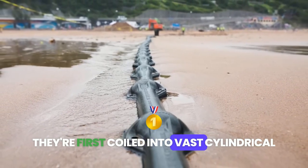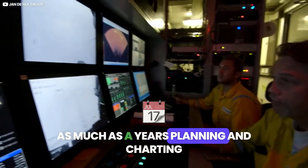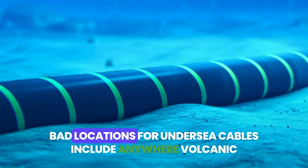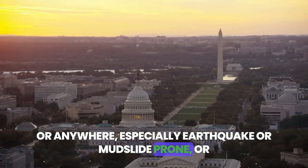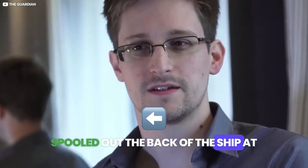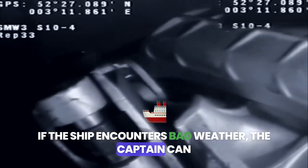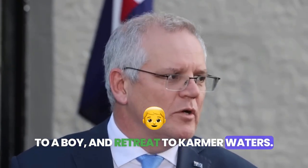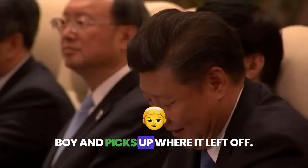How are the cables laid? They're first coiled into vast cylindrical drums on specialized cable-laying ships. As much as a year's planning and charting will go into plotting the perfect transoceanic route. Bad locations for undersea cables include anywhere volcanic, or anywhere especially earthquake or mudslide prone, or anywhere heavily trawled by fishermen. The cable is spooled out the back of the ship at a sedate pace of around 10 kilometers an hour. If the ship encounters bad weather, the captain can decide whether to break off the cord, tie it to a buoy, and retreat to calmer waters. When the storm passes, the ship returns to the buoy and picks up where it left off.